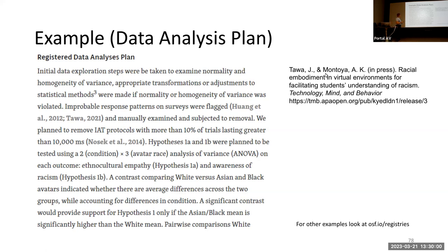But generally, we walk through, and in this paper, and I would recommend in any registered report, you should have specific hypotheses that you lay out. And you can say very specifically, we're going to test hypothesis 1A and 1B using a 2x3 analysis of variance on each outcome. So two different outcomes in this paper, where we had two different outcome variables, same analysis, different outcomes. And then we'll use a specific contrast. So you want to map a specific analysis to a specific hypothesis.